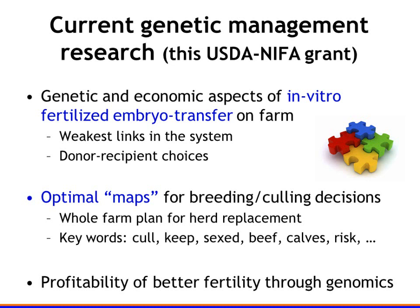So again, we are interested in the profitability of better fertility. I know that Dr. Hansen and Dr. Pinedo are interested in improving the fertility from 28% to 32%, as he showed in the slides. So we want to calculate the profitability if the fertility increases.